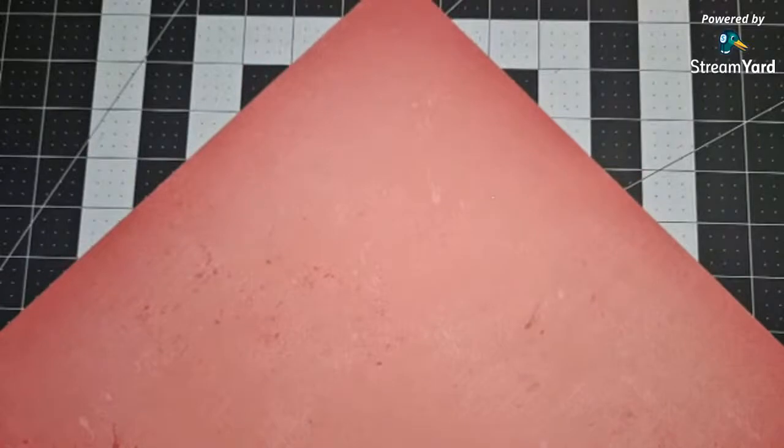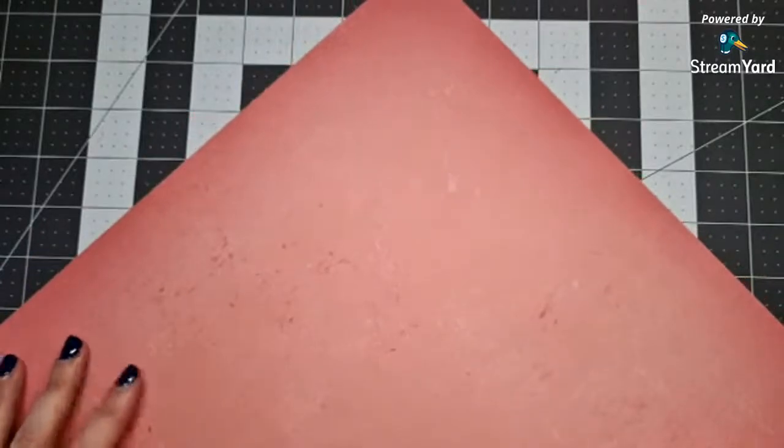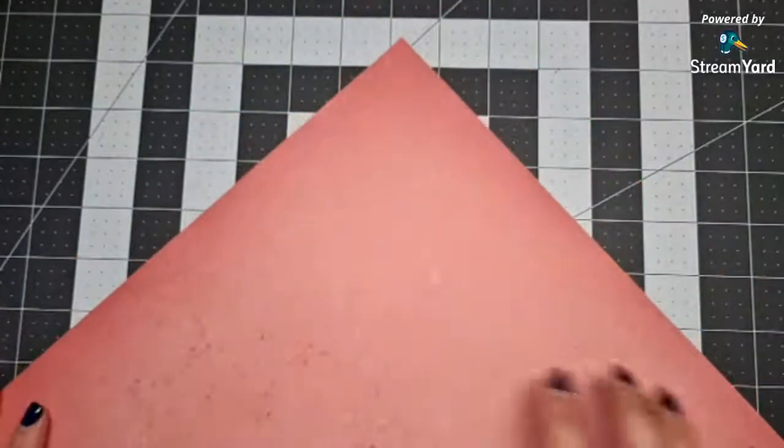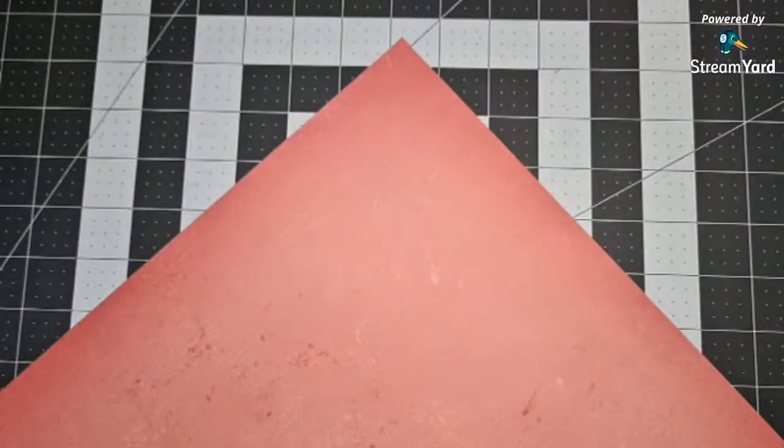Yeah, that's going to be the paper that we want the most. So we are starting on the side that we're not really interested in, but the corner we are going to see is the one at the top. All right.